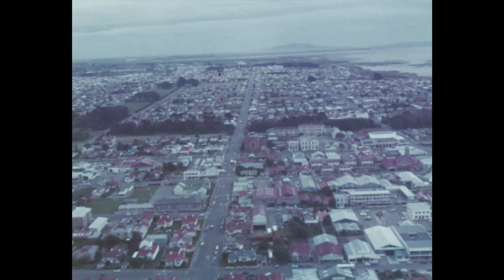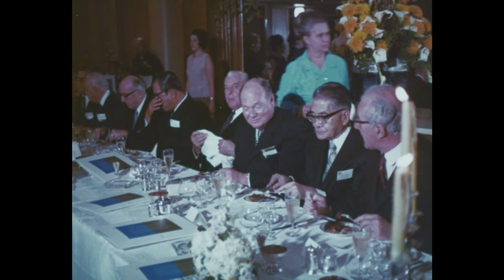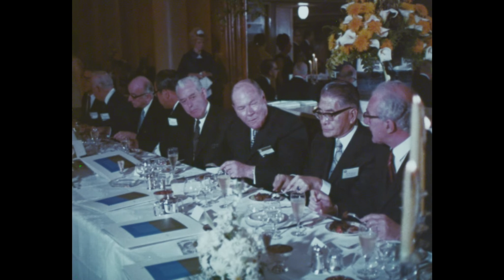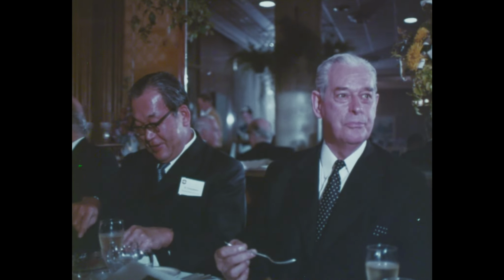In nearby Invercargill, 250 guests assembled with Don Hibbard, chairman of NZAS and Camalco, as the chief host. Sir Keith Holyoake, the Prime Minister at the time, gave guests the traditional Maori welcome. Haere mai, haere mai.